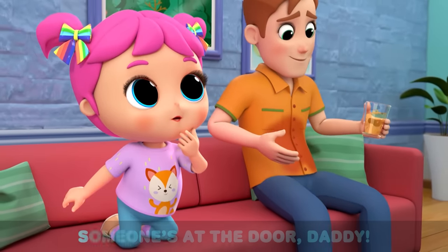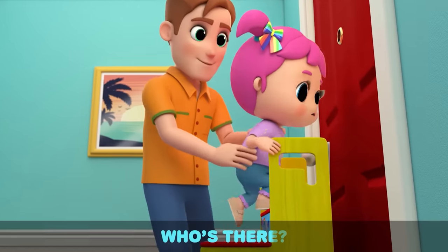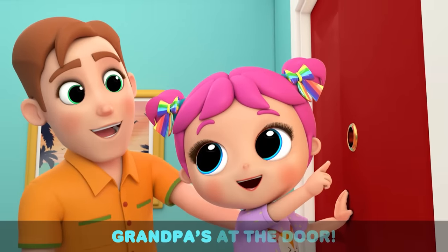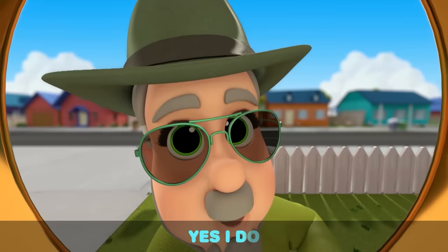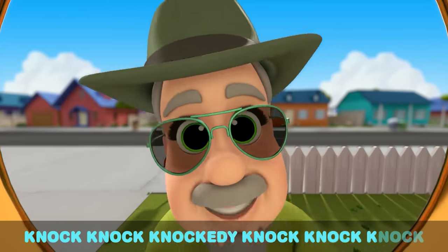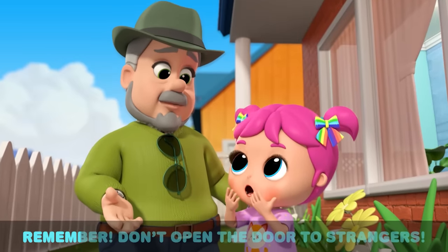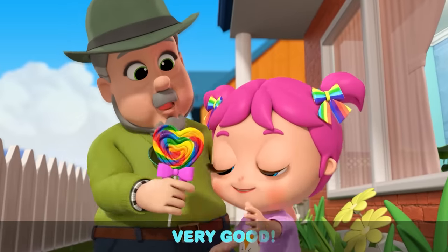Oh! Someone's at the door, Daddy. Knock, knock, who's there? Who's at the door? It's your grandpa. I know grandpa. Grandpa's at the door. Do you know the password? Yes, I do. Knock, knock, knockety, knock, knock, knock. I see you. Hello, sweetie. Remember, don't open the door to strangers. Never. Very good.